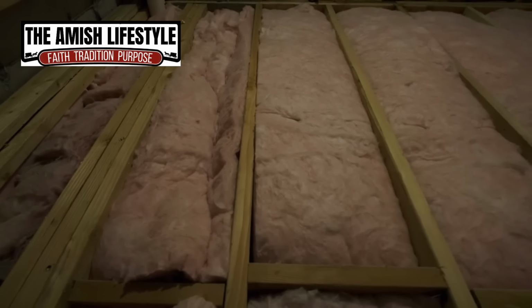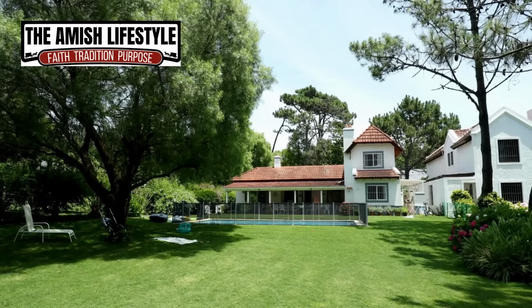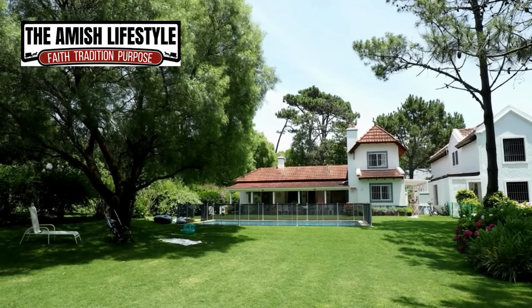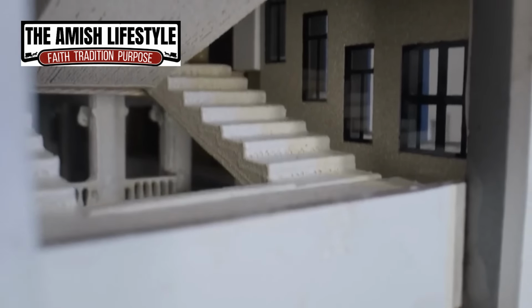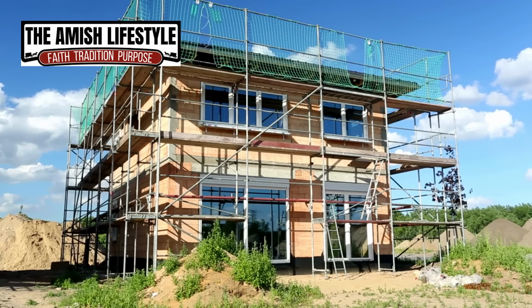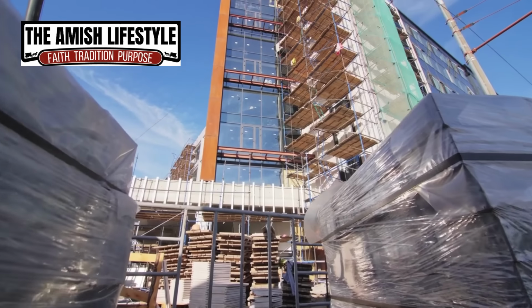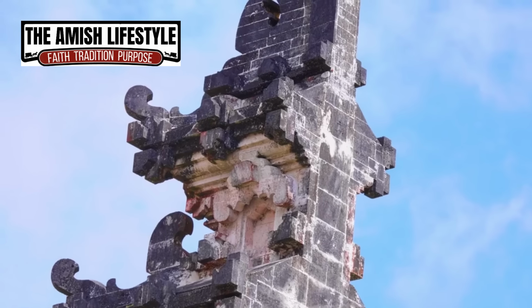Trick 2. Thermal mass and insulation materials. Now that we've talked about how Amish homes are built to catch the breeze, let's take a look at what they're actually made of. Because it turns out, what your house is made of can make a huge difference when it comes to staying cool. You see, Amish homes aren't built with drywall and cheap insulation like most modern houses today. No, they use heavy, dense materials like wood, stone, brick, and sometimes even earth-packed walls.